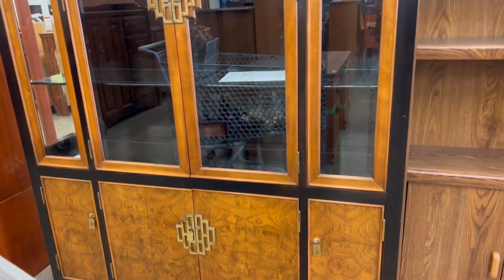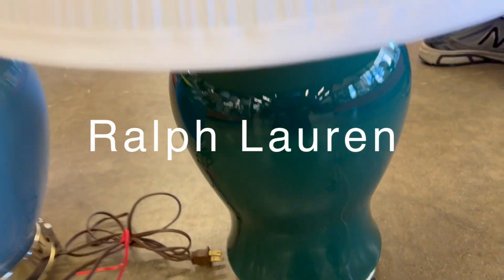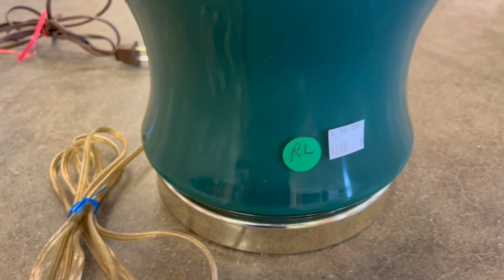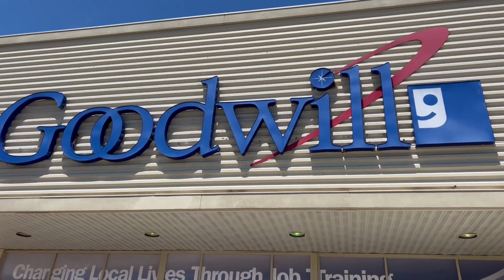And look at this china cabinet. Over here, this was one of my first choices for the lamp, and you see this in my office. The emerald green color, I was hunting for that for the past, I believe, 3 years.